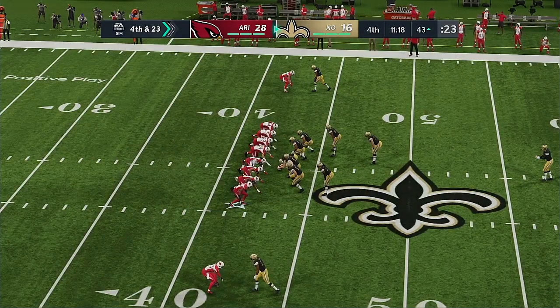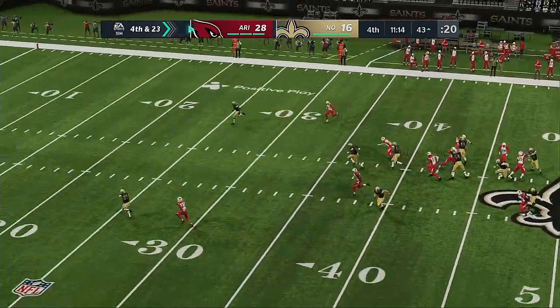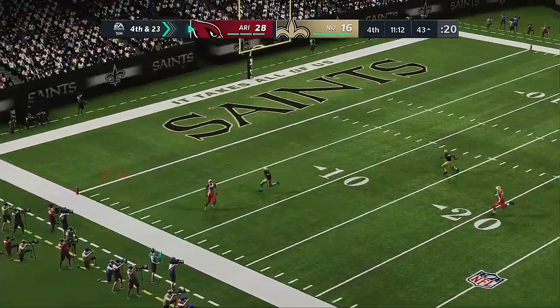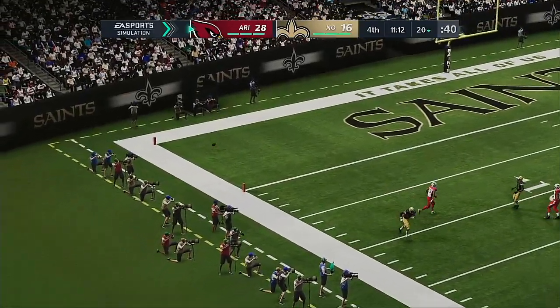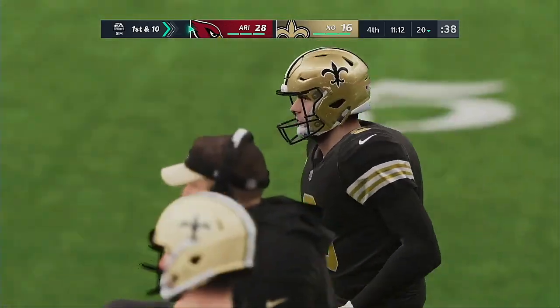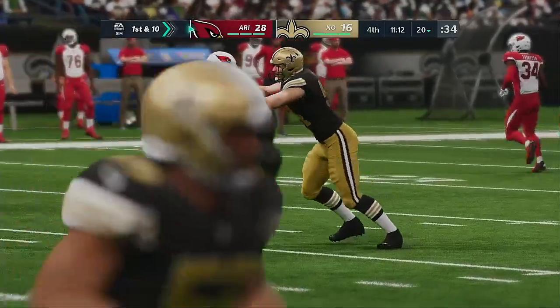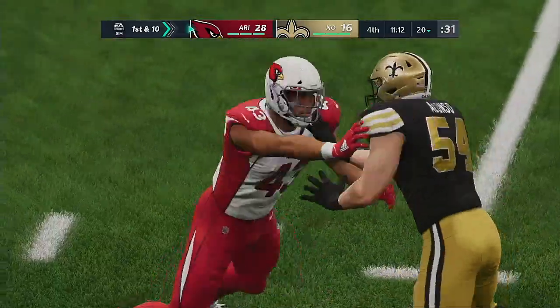Here's Thomas Morstead now, as he's on to punt for New Orleans. And a little too much mustard on that one. It hits a couple yards into the end zone. A missed opportunity there maybe to pin him back. So out now come the Cardinals. Now there are two scores on the plus side.